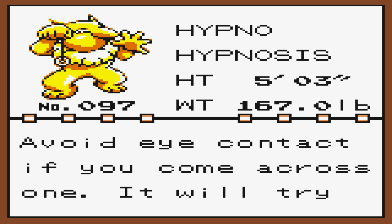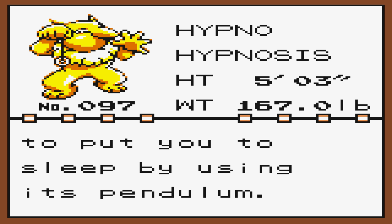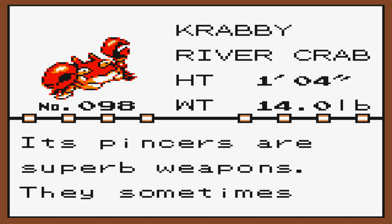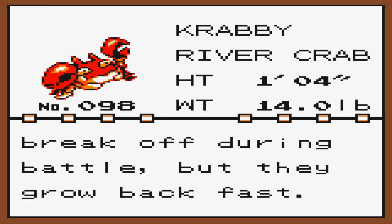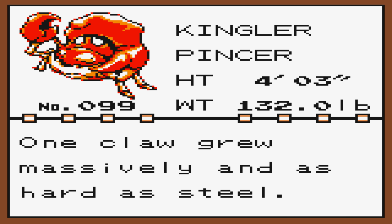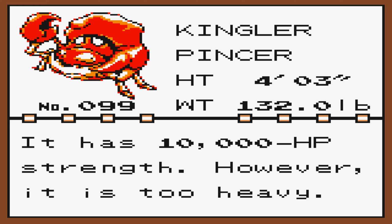Hypno. Avoid eye contact if you come across one. It will try to put you to sleep by using its pendulum. Krabby. Its pincers are superb weapons. They sometimes break off during battle, but they grow back fast. Kingler. One claw grew massively and as hard as steel. It has 10,000 horsepower strength. However, it is too heavy.